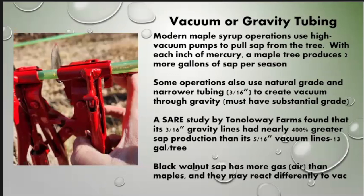And the idea is that as water drips into a narrow tube, if it totally fills up the tube, and as it's going downhill, that will naturally create a pull of vacuum coming down through there. Now there are different trees that are away from the rest of their trees, but they had a 400% improvement in production. They went from like 3 gallons a tree to 13 gallons a tree doing just 3/16 gravity lines.